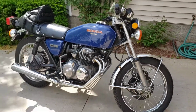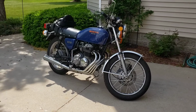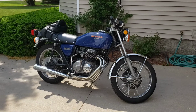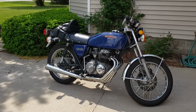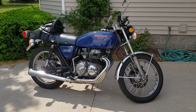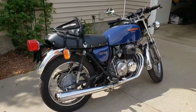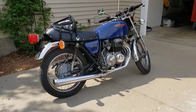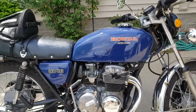The shadows aren't probably going to do it any favors. This was a restoration. The bike belonged to her brother, and he passed away, and it was passed on to Laura. It was in really tough shape. And last year in 2020, we, through a family friend, did a complete restoration on the bike. So it's that Honda Super Sport CB400F.